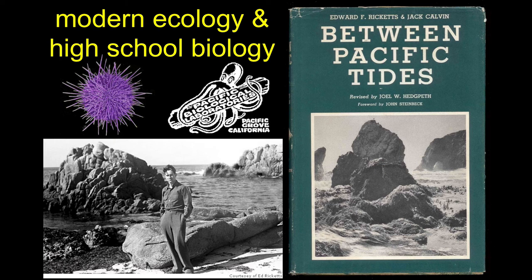That also allowed him to write the first most important ecological study of the coastal zone, Between Pacific Tides. This is a book that he wrote that first coined zonation in the intertidal, all this wonderful stuff. He was an exquisite observer of the natural world.